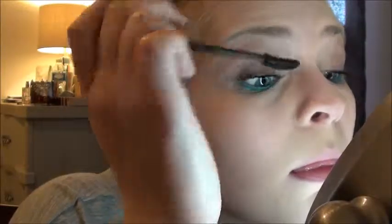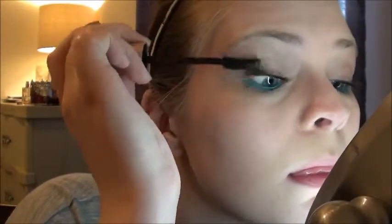I do 2 coats on all my mascaras. I never do more than 2 coats, but I like a lot of volume. I don't wear false lashes, so I try to get that false lash look with a mascara. But I try to do this side, then go do this side, to give it more time to dry, because I found if I do it while it's still kind of wet, or right after one coat right after another, it gets clumpy and just does not look good.